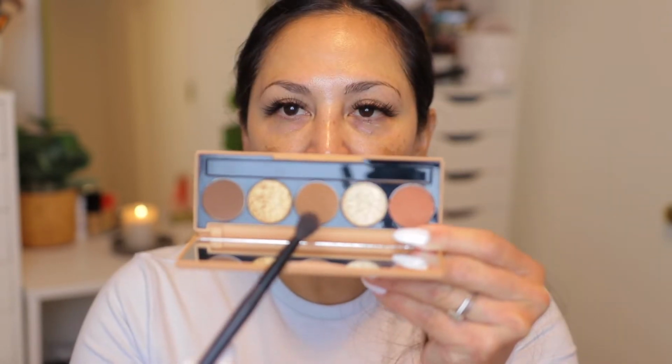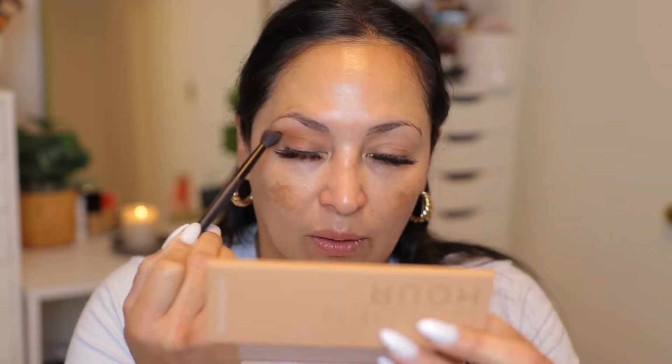So today I'm going to go in with the Golden Hour palette. Now this one is more like a warm tone. There are some shimmers here, and then of course you've got 3 mattes. So I am going to be using this one today. I'm going to go in with this shade right here. So the palette is new to me, but to be honest, the formula is not. So I wanted to go ahead and use it today just because I hadn't used it. See, it's very pigmented, very beautiful. All right, so far so good with that shade.